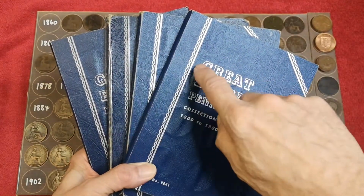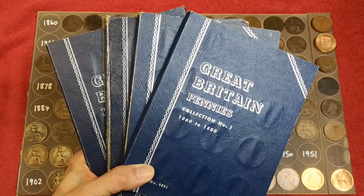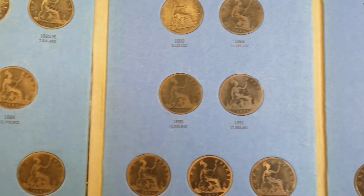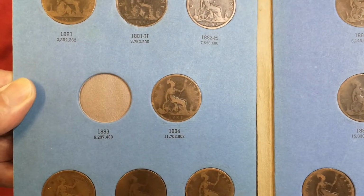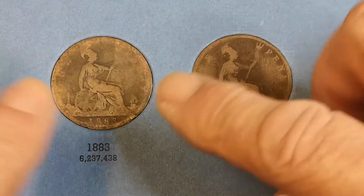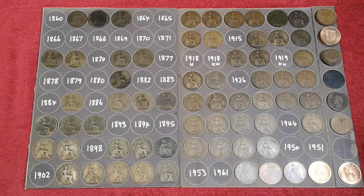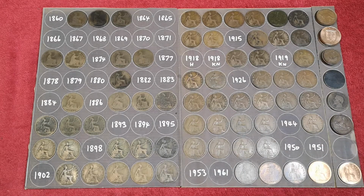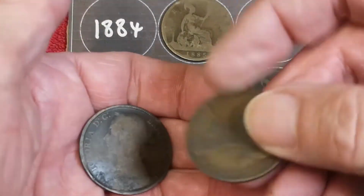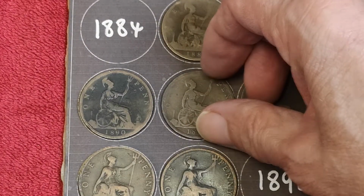These are my Whitman folders that I fill from these hunts only, and I think I need an 1883. This is my 1881 to 1901 folder, and the only one missing is the 1883. 6.2 million of that one, so that folder is completely full now, so just looking for upgrades from now on. To add to the board, we've got that 1942 Irish penny there, and this 1891 is slightly better than that one. Yeah, so I'll upgrade that. A little bit of an upgrade.